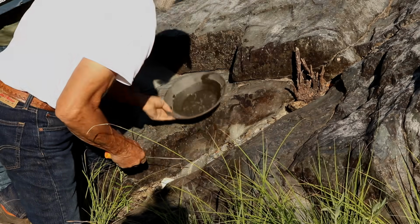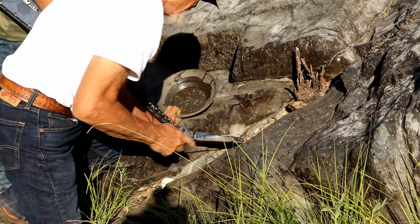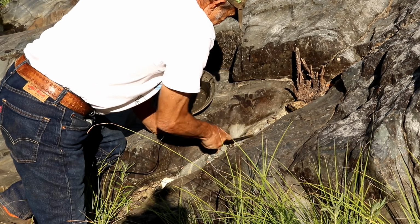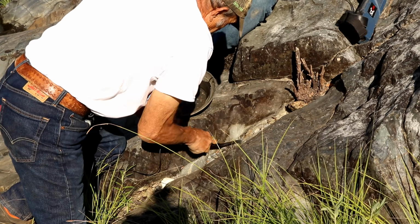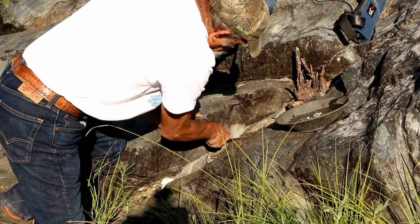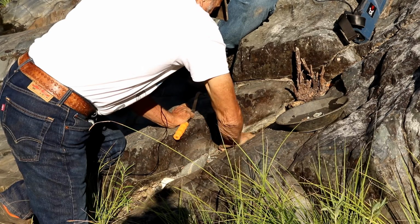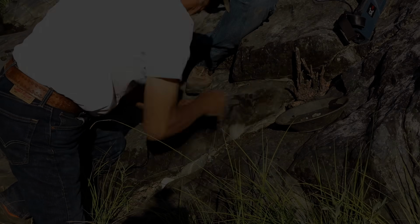Okay, well, let's dig her out. He's helping. And see what we got. Rocks are packed in here pretty good. I'm not sure exactly where the target is, but since we know there's a lot of fine gold, we're just going to dig it all out and pan it.